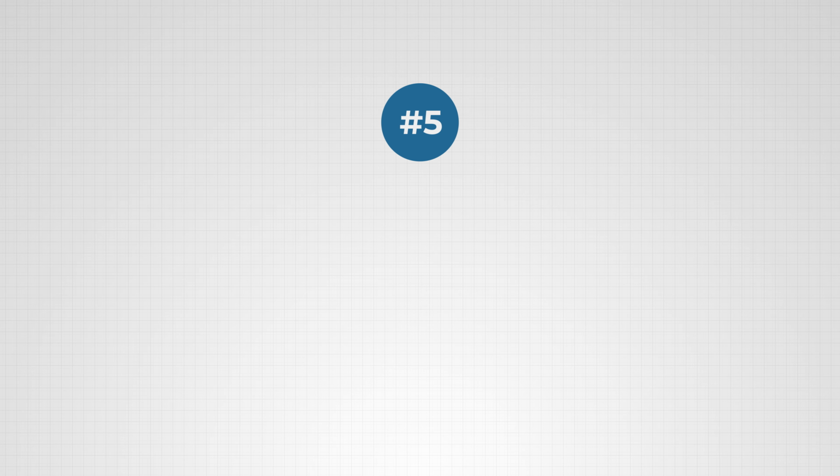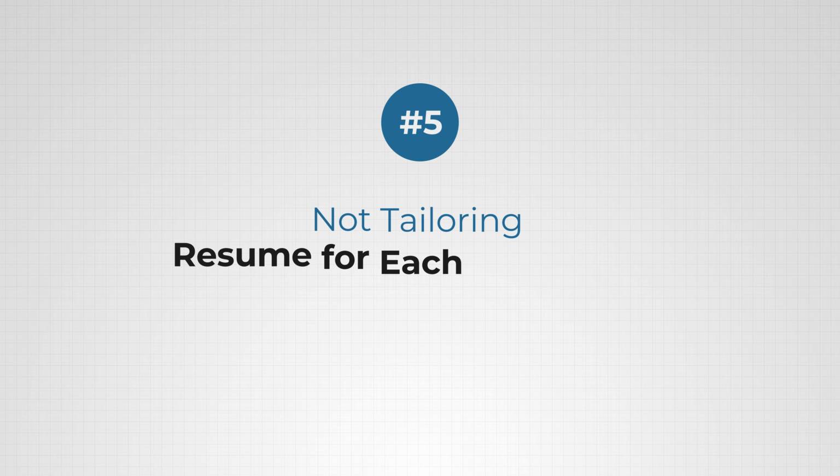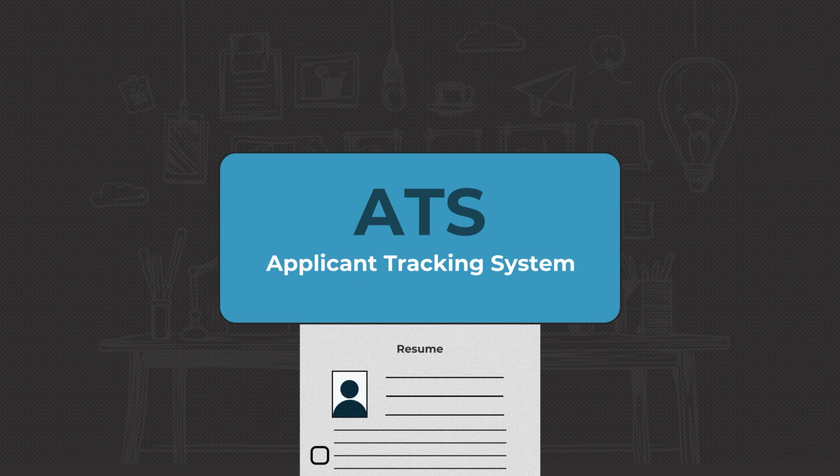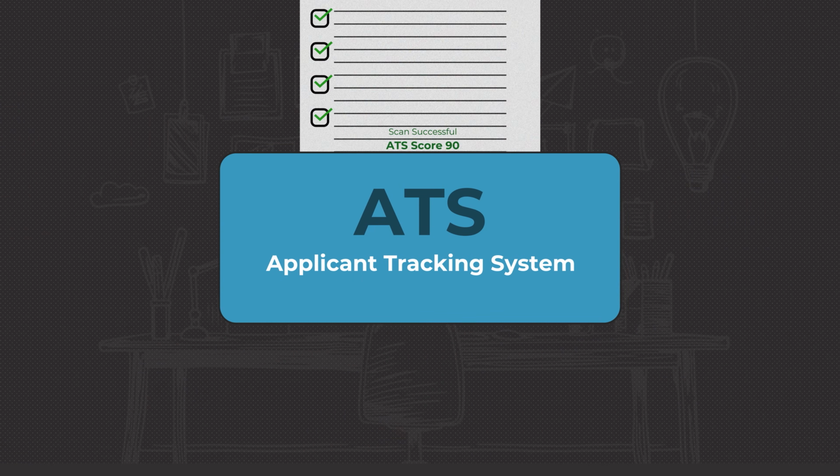And the fifth mistake is not tailoring your resume for each application. Do you know that the recruiters, hiring managers and the ATS, applicant tracking software, are looking for specific keywords that are mentioned in their job description? They are looking for those specific keywords, the relevant skills that are mentioned in the job description, in the resumes of the people who are applying.